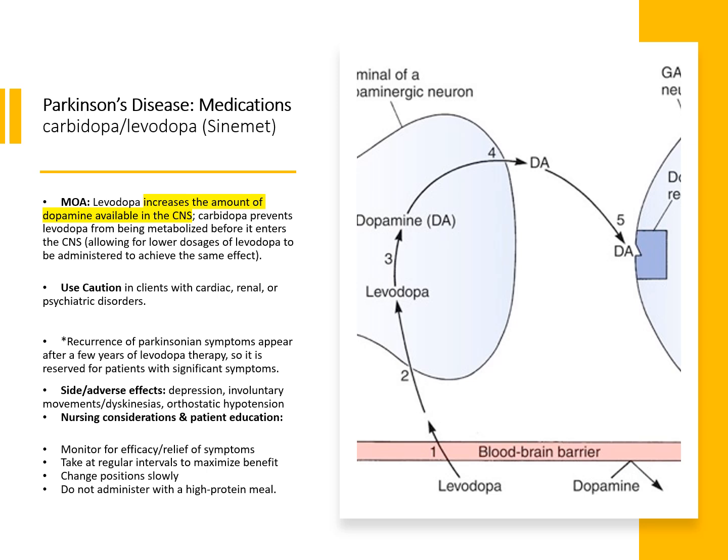You have to use it with caution with people who have cardiac, renal, or psych disorders. And the problem with this is that it can be very restorative in terms of taking it and really improving people's tremors and things, but over time, the body gets used to this drug being added every day and kind of overrides it, and you get back to having the same kinds of Parkinson's symptoms. So it really is not used on everyone. It's really used for people who have really significant symptoms and need desperately to have a reduction in the symptoms.